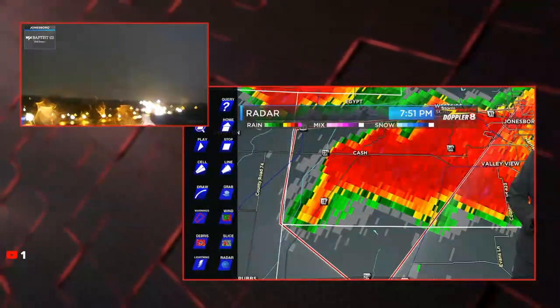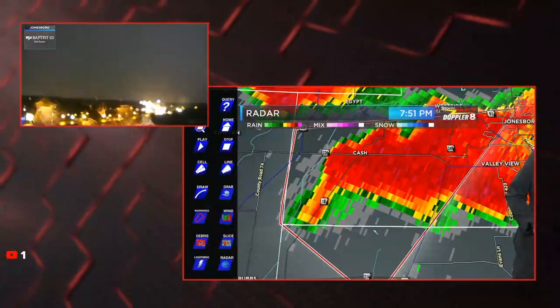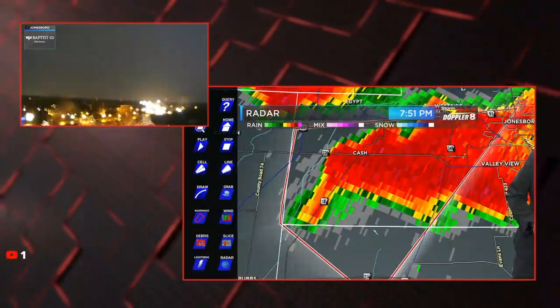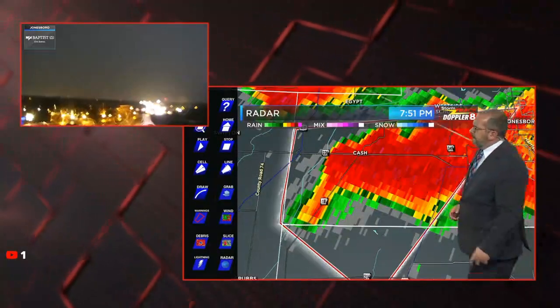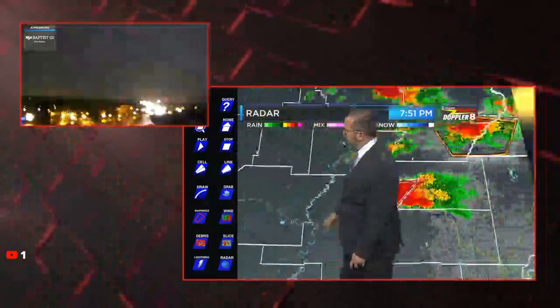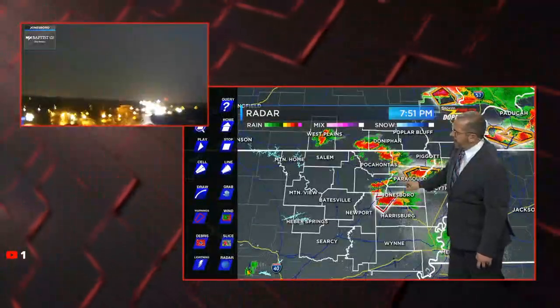Now, we're getting a spotter report out of Hoxie. Do you see that? Yeah, I see that. 8 miles southeast of Walnut Ridge. That would. Widen out for just a minute. I want to make sure we're not losing anything, missing anything. We've got storms, Ripley County down into.